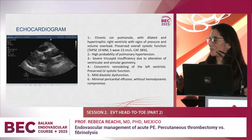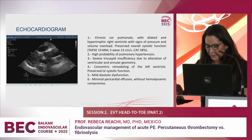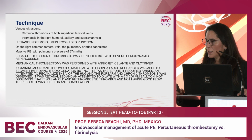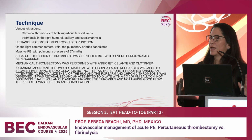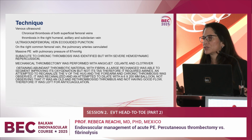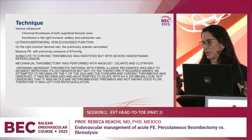After this incidental finding of the PE, we performed an echocardiogram, and she has pulmonary hypertension. The technique this time was a venous ultrasound, and it shows, like I told you, chronic thrombus of both superficial and femoral veins in the legs. And she has thrombosis in the right humeral, axillary, and subclavian vein. I'm a vascular surgeon, so I perform all my ultrasounds, even though it takes a lot of time.